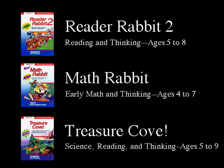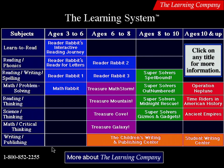You can see an animated demonstration of Reader Rabbit 2, Math Rabbit, Treasure Cove, or additional information on any Learning Company product simply by clicking on the appropriate title. You can also get more information about the Learning Company by clicking on the button at the bottom.